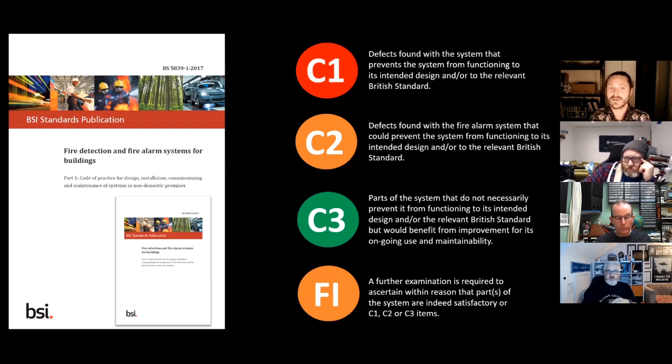I mean, most of the properties that I take over, less than 10% have got any form of paperwork whatsoever. So therefore, we have to revert back to the client and say, have you got a specification? What's your requirement? What's your insurance? Blah, blah, blah. And then we kind of work it out like that.